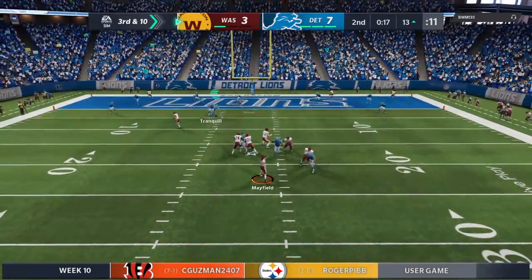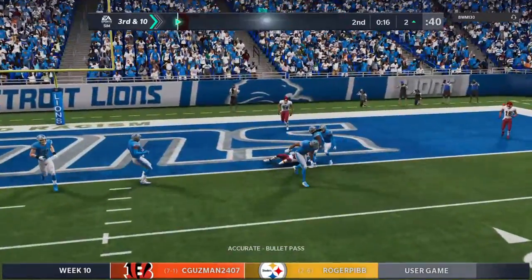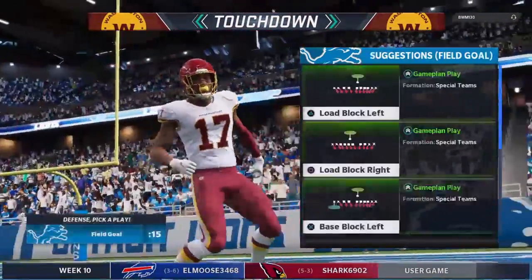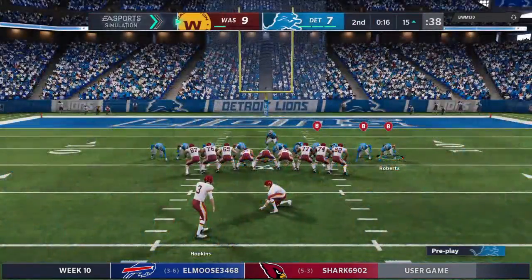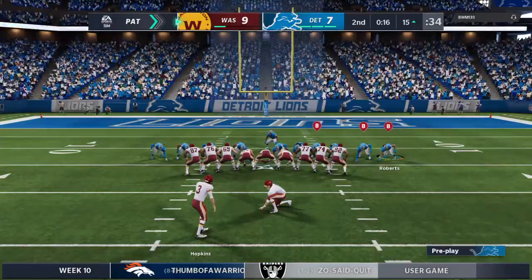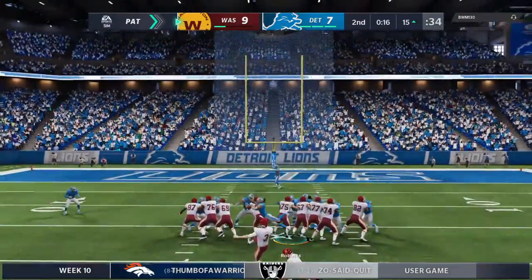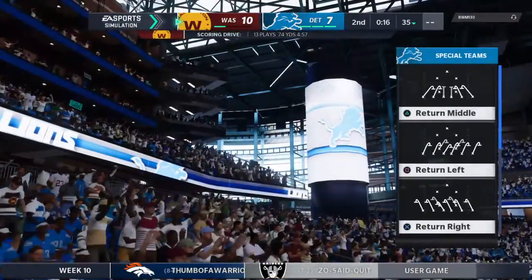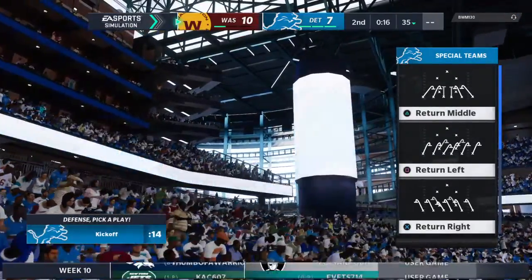Mayfield with it once more, and he takes it in. Touchdown, Washington. Terry McLaurin as the first half is winding down. And Washington has retaken the lead. So they're able to capture the lead here just before halftime. And not only that, they get the ball to start the second half.